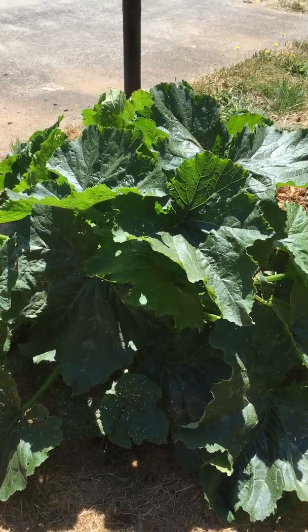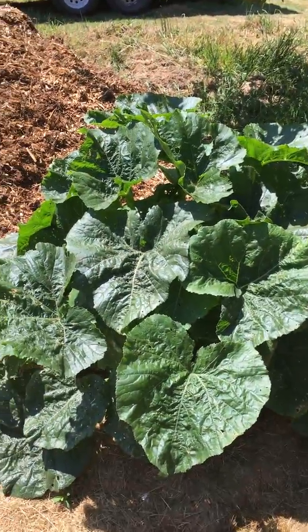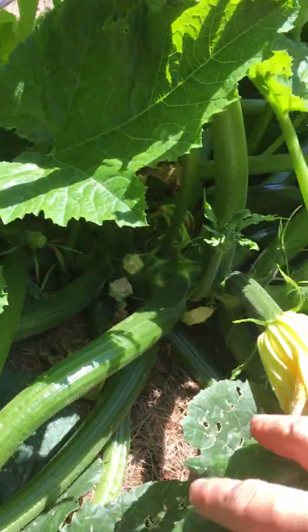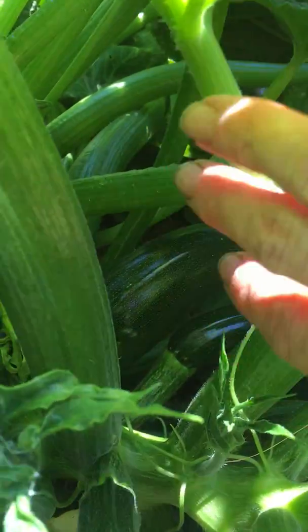It's all we grow for zucchinis now, simply because they don't take up near as much room in the garden. And this one over here is producing pretty well. We've already gotten several zucchinis off of it. I harvested them yesterday, but I don't know if you can see them down in there.